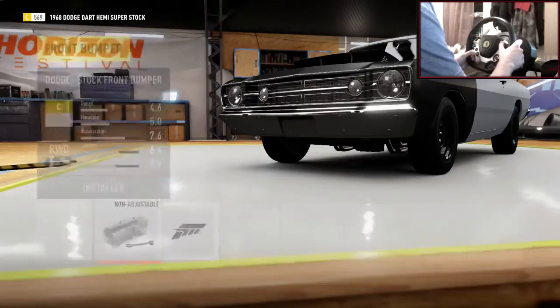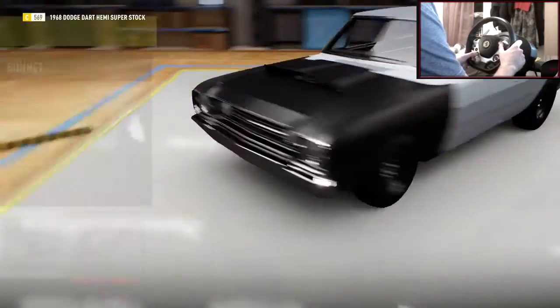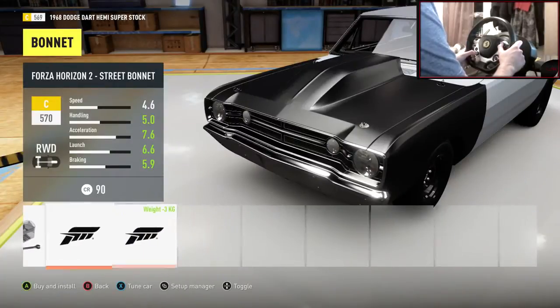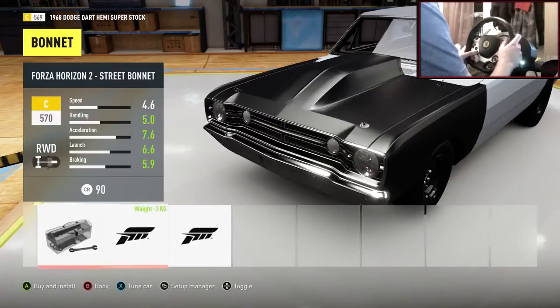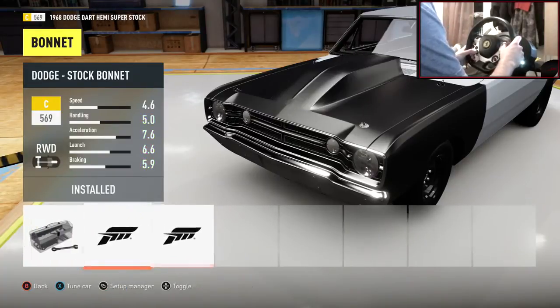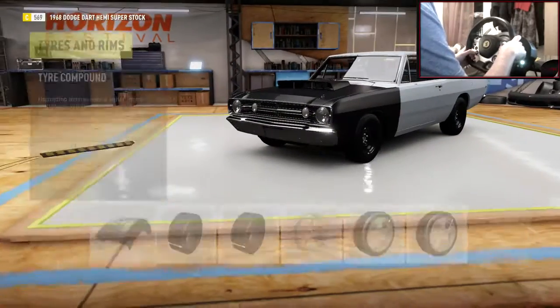Okay, onto bumpers. I don't think I'll be doing any of these. We could do a bonnet. Let's see what these are. Okay. Really prefer that bonnet, to be fair. I prefer the looks of it. These two aren't really to my taste, so I'm going to stick with the stock bonnet as well.